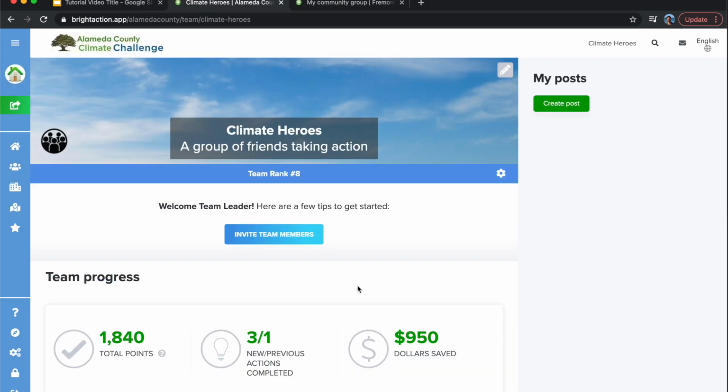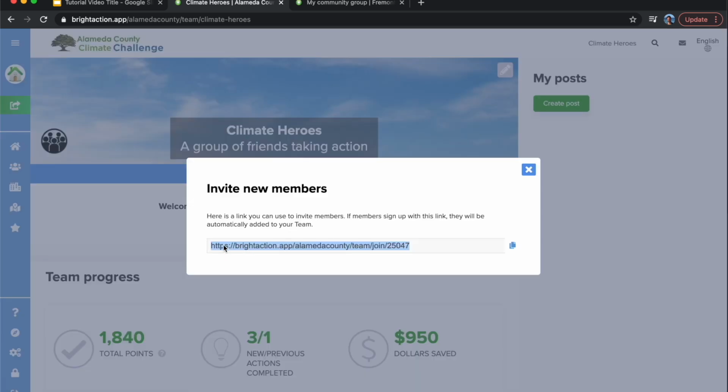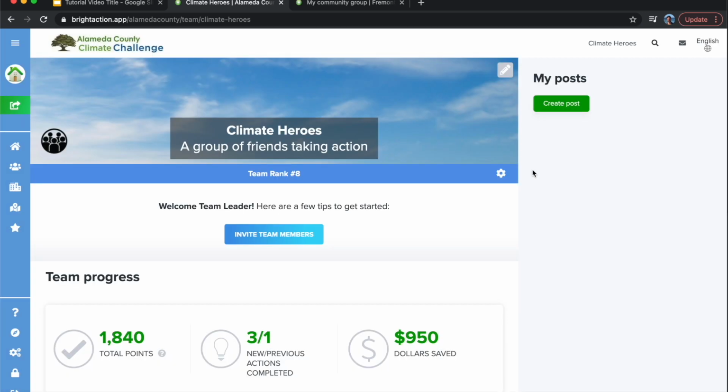Once you do that, you are taken to your team page, which you can always find on this left navigation bar here. Here you have your dashboard, your team, and then if you are part of your community group, you would see your community group here. With Climate Heroes team, you'd be able to invite your friends to join you by copying this custom invite link and sharing it with them. And then when you take action, it will all add up on your team page.